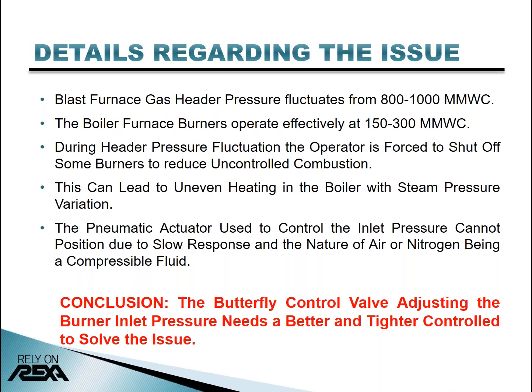The blast furnace gas header pressure fluctuates from 800 to 1,000 millimeters water column. The boiler furnace burners operate effectively at 150 to 300 millimeters water column. And so what was happening at the plant during header pressure fluctuation, the operator is forced to shut off some of the burners to reduce uncontrolled combustion. This may lead to uneven heating in the boiler with steam pressure variation.